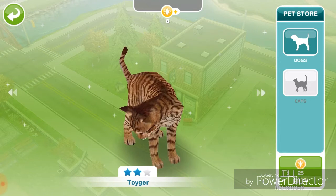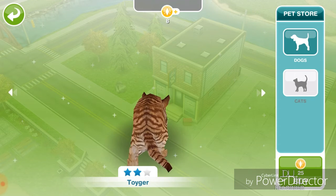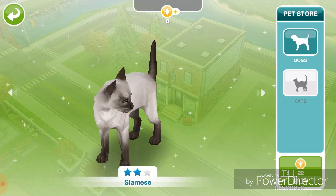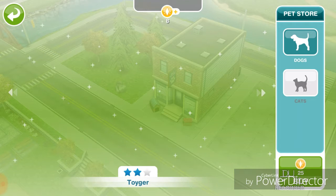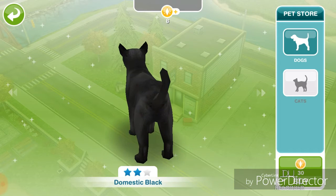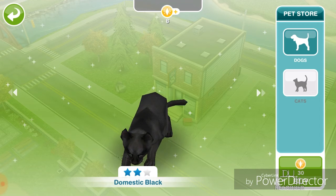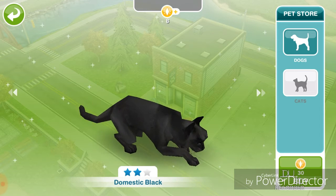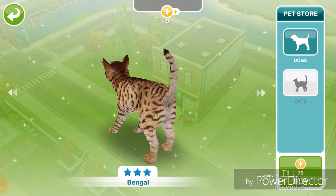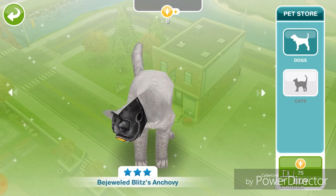This is a Toyger. I don't know if I say it right, but comment down below if I said it wrong. Is it Toyger? See, they cost 25. So basically, the higher the star is, like if it's 3, it will get really expensive. So this is 30, and they have 8 of the life thingy. So this is a dome stick black cat. This is a Bengal. I'm not sure if I'm saying these right.